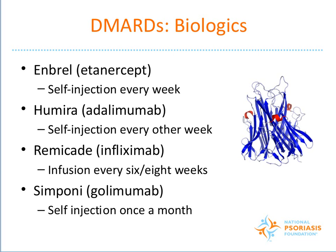But right now, you select a drug based on the patient, based on how comfortable they are injecting a medicine, how often they feel comfortable injecting a medicine, and what insurance coverage they have. Unfortunately, that does sometimes affect which medication is used. They all have good track records, and they can all help dramatically. In some cases, they won't. And just because one works or doesn't work doesn't mean that another one won't work in the future.